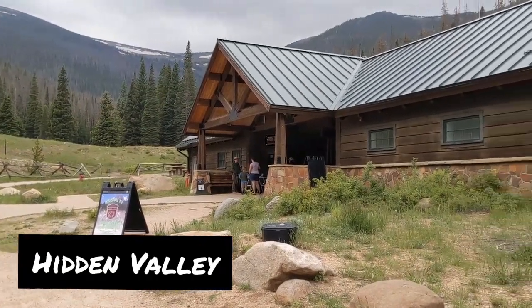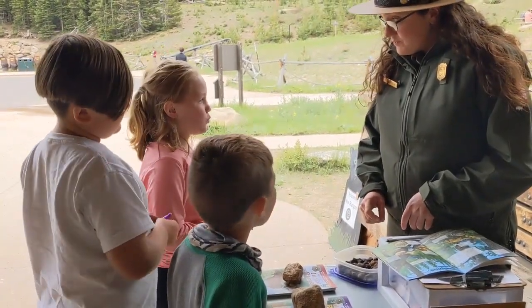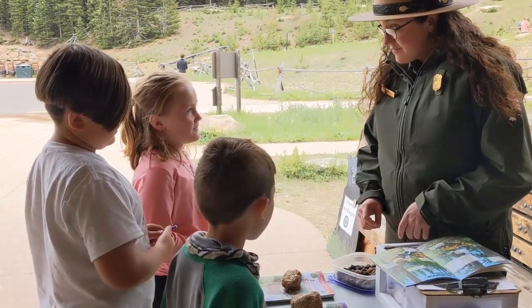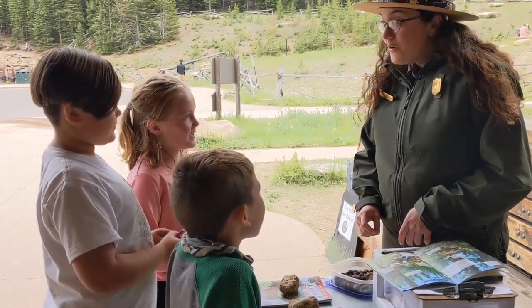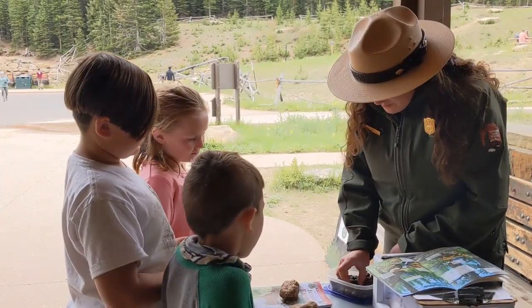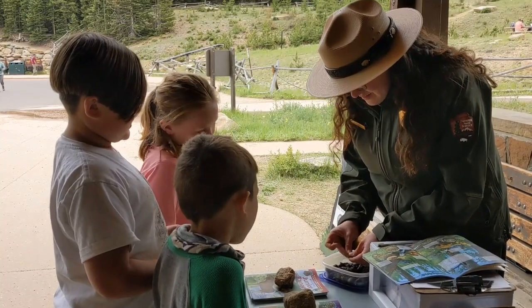Our last stop was Hidden Valley, the Junior Ranger headquarters for the Rocky Mountain National Park. Here you can pick up Junior Ranger books, an exploration kit, or have a ranger review your completed book. Additionally, there are beautiful hiking trails, plenty of picnic tables, and a gorgeous stream located behind the building.